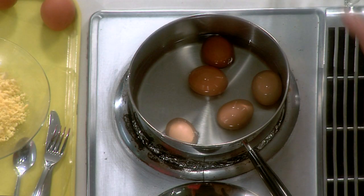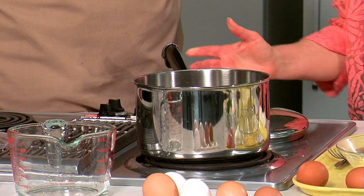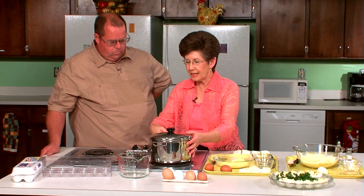Might take a little bit more. All right, and then we will bring these to a boil, a pretty rapid boil. So we'll turn the unit on, and we will bring these to a boil. When they come to a full rolling boil, we'll want to put the lid on the pan, and then we will literally slide the pan away from the heat source.